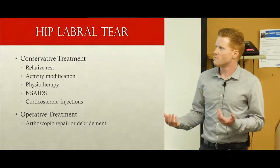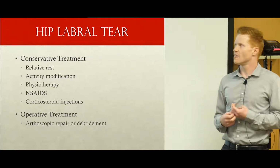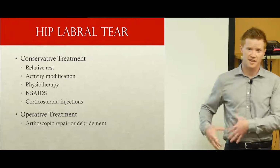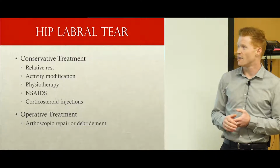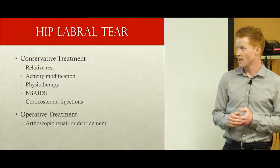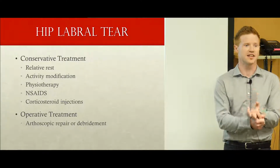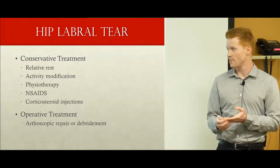And so what do we do about that? Again, a lot of these treatments you're going to see are reasonably similar. Relative rest: sometimes you need to take a break from the activity that you're doing, or modify it. Then strengthening the area can be helpful, so some physiotherapy and strengthening exercises can be useful. Non-steroidal anti-inflammatory drugs are another modality that we will go for in terms of treating it. And corticosteroid injections can be helpful with this. They can be diagnostic, to help isolate whether that's where the cause of the pain is, and also therapeutic, helpful for treating it.